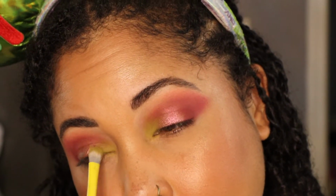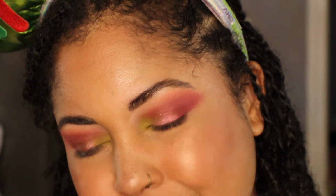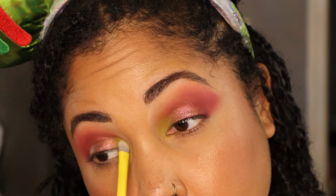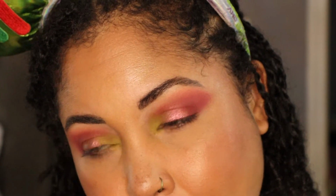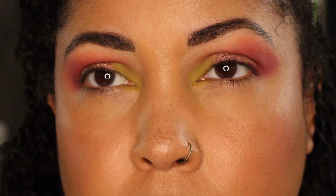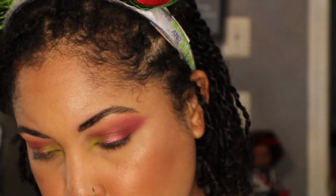It reminds me of the yellow green Crayola crayon. I think yellow green is a little bit brighter than that, but that's what I thought as soon as I looked at it. Here's what we're working with. I think my lighting's a little yellow. There we go. So let me know what y'all are thinking about this. This is really, really beautiful.